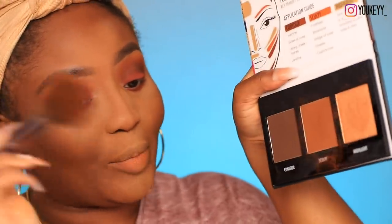My only concern though, this contour might be too dark for me. Very lightly, like barely, just barely touched it. Start from way back here and work my way. For inner corner highlight, I'm gonna take this yellow gold here. Oh wait, these have names. Whoa. This is so pretty.